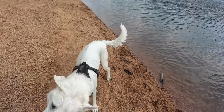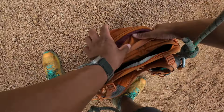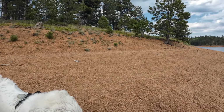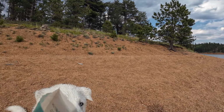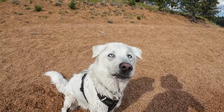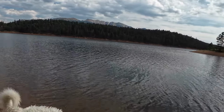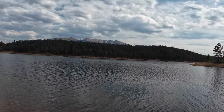Look at how skinny he looks with his fur all wet. Oh my gosh, you are just the king. You don't even know how many treats you're gonna get right now. Heck yeah. Oh yeah, get them. Minnows, yum. Look at his giant head compared to his little body. You're all fur. Good boy. Oh my gosh.